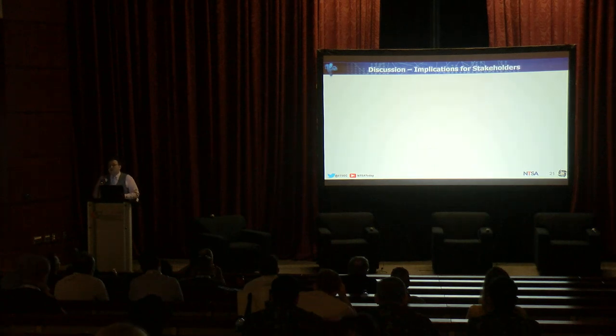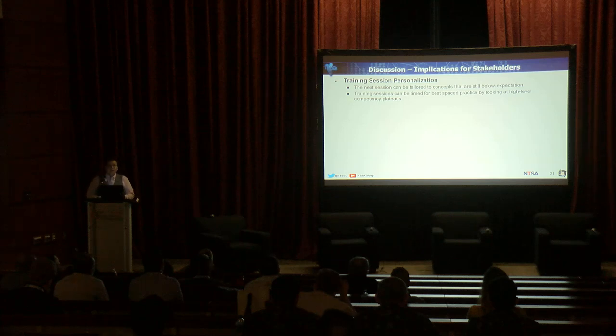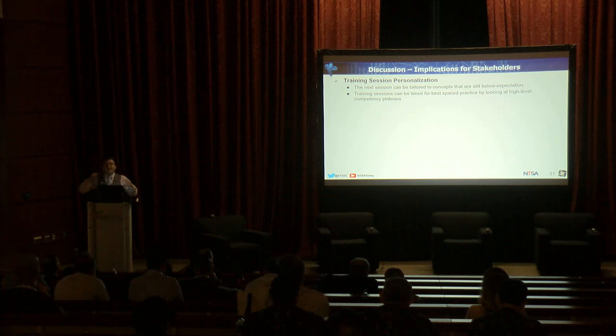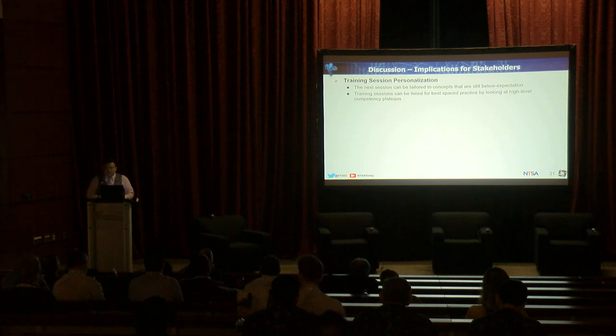So what does this mean for stakeholders, right? One is training session personalization. The next session can be tailored to concepts that are still below expectation in the current session. So if today my team shows that I'm below expectation on adaptability, then tomorrow my trainer can tailor that training session to improving my team's adaptability, which is super important for training session personalization. And also, as I just mentioned, sessions can be timed for best spaced practice. So we can take a look at that high-level teamwork graph and say, all right, here's where we should stop for the day, or here's where we need to change exercises to start getting more improvement.